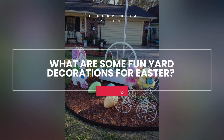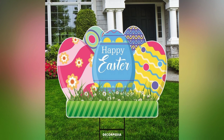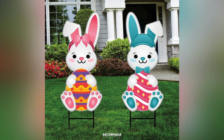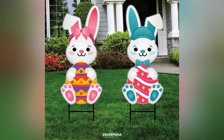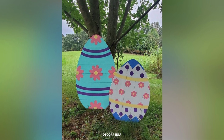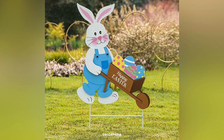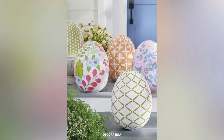What are some fun yard decorations for Easter? Transforming your yard into an Easter wonderland can be fun and easy. One classic option is large decorative Easter eggs, which can be DIY painted plastic eggs placed around the garden for a colorful touch. Another great idea is inflatable Easter decorations, like giant bunnies, chicks, or eggs, which instantly make your yard feel festive. If you prefer something subtle but elegant, small wooden bunny cutouts along the walkway or flower beds add charm without overwhelming the space.